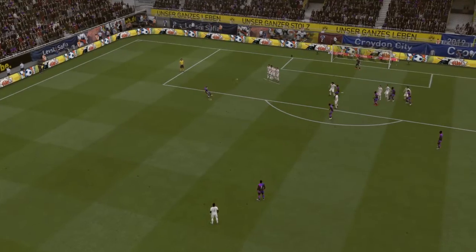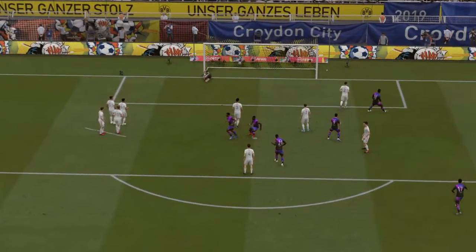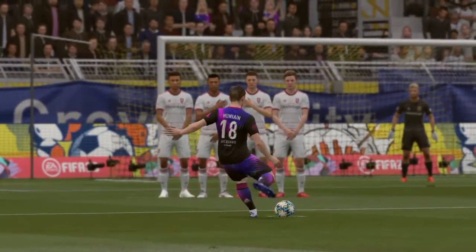They will be signing the match ball for him afterwards because of a hat-trick. Yeah, he won't forget this day in a hurry. Top stuff from him.